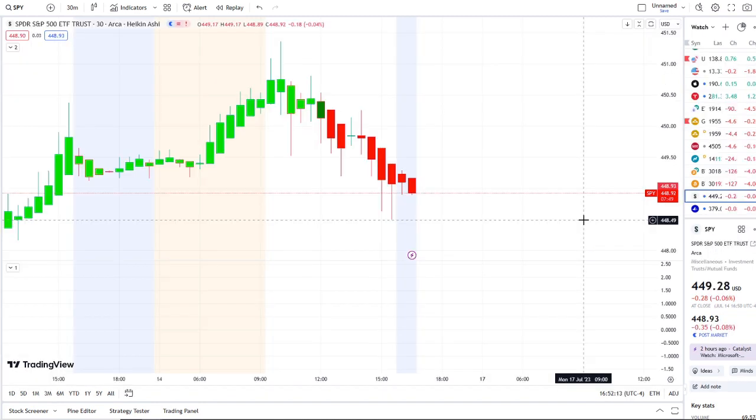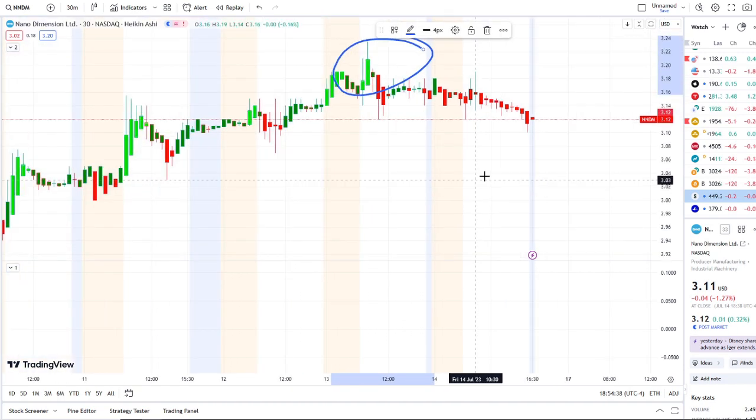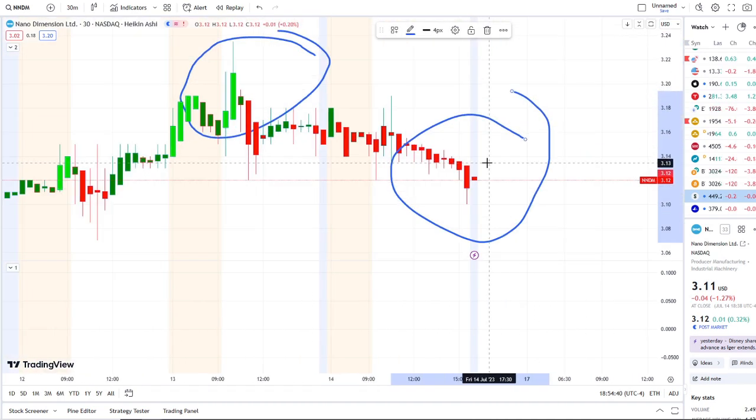Let's jump into these charts. So here we are with NNDM stock, Nano Dimensions, doing a full transition here from bright green bars to red bars today. And here we are with it, trying to hold itself up above $3.